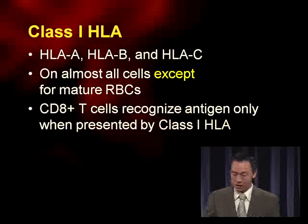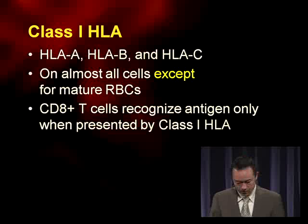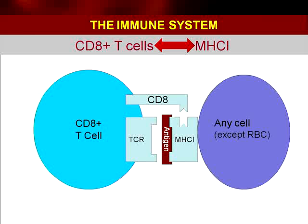And so cytotoxic T cells can only recognize antigen when they're presented in the context of a class 1 MHC or HLA molecule. So in any cell, the cell presents antigen, its own antigen, endogenous antigen, in the context of an MHC1 molecule. So when a cytotoxic T cell comes along with its T cell receptor, it can only recognize that antigen when it's presented in the context of that MHC1 molecule.